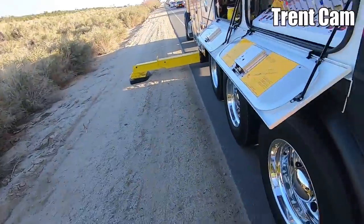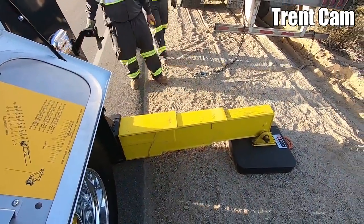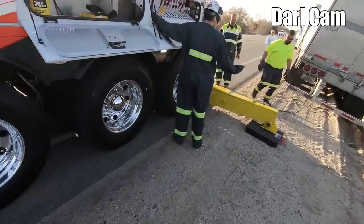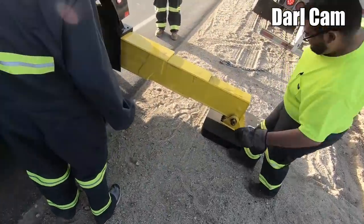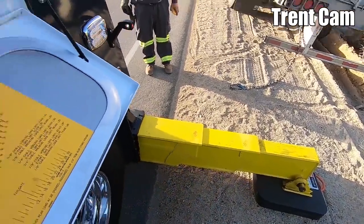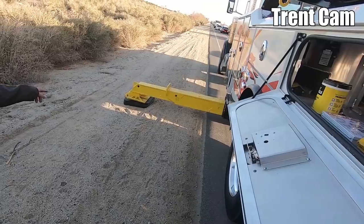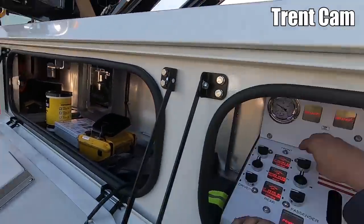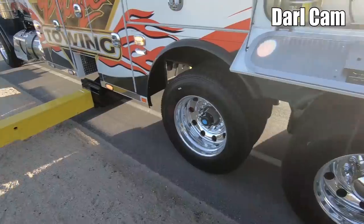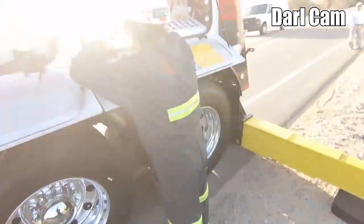I need to get this down. I need to get leveled quite a bit more. So. Supposed to slide like that? Yeah, let's kick that out some more. There you go. All right. No, I know. I'm gonna get it up and then I'll go driver side. What's that? There we go. All right. Passenger.